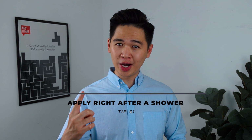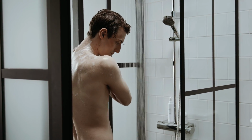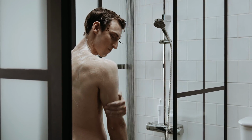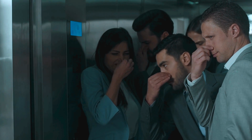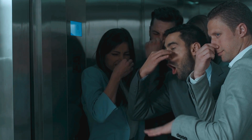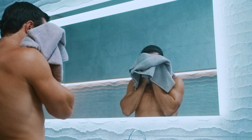Starting with tip number 1, apply your cologne right after a shower. This one is somewhat of a no-brainer. Showering is going to remove any body odor and bacteria that may be present on your body. I'm not sure about you, but have you guys ever come across someone with terrible body odor who tries really hard to mask that odor with cologne? Yeah, it just doesn't work. So folks, clean your canvas. And of course, your skin actually absorbs the cologne way better when it's hot and when your pores are open. So take a warm shower and open up those pores before you apply your cologne.